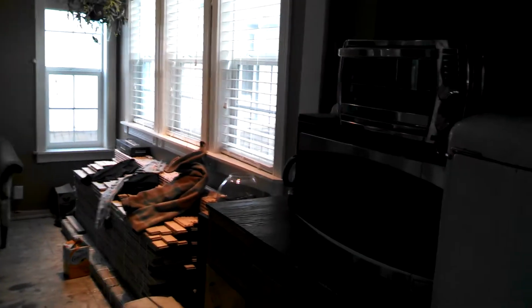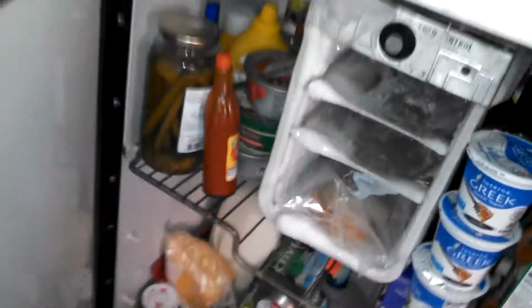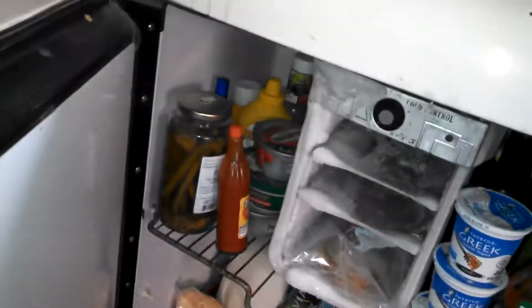Got the creamer. English muffins. I forgot to mention those. We found a bunch of English muffins in the dumpster, too. And I've already had five of them. We have three packages of six, and I've already consumed a whole bunch.